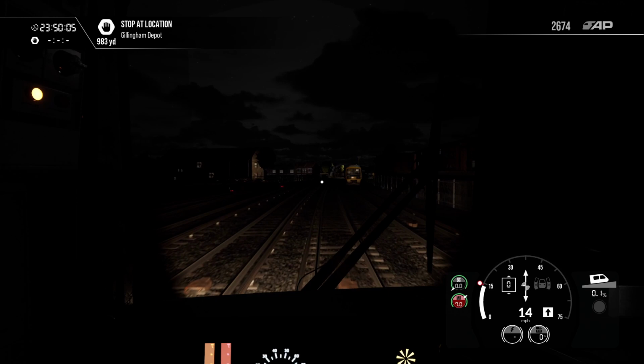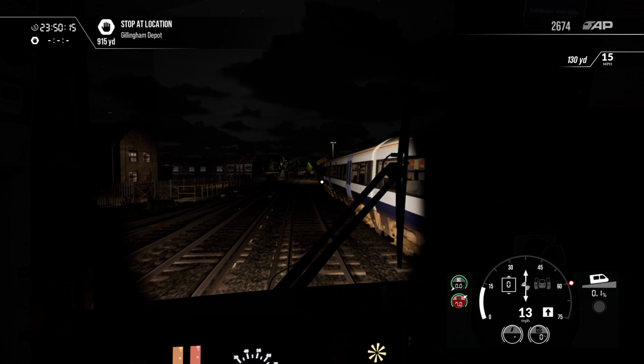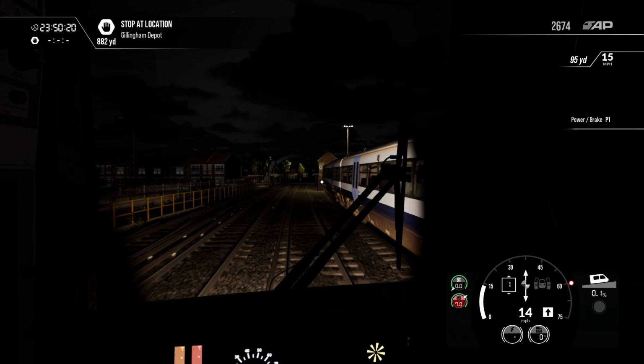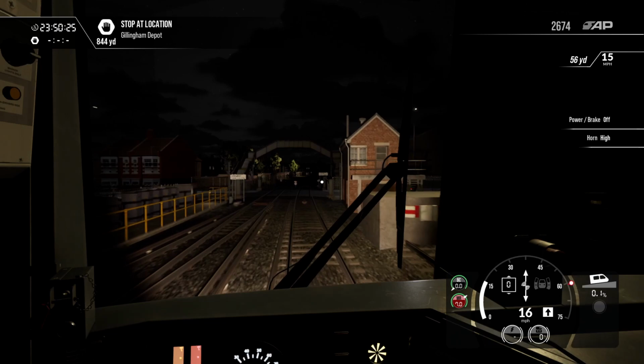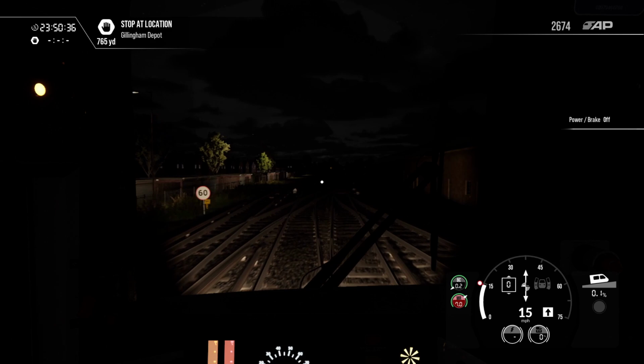Very slow crawl into the depot here. There's one scenario on Boston Sprinter where the whole thing is going around, I believe it's Boston South Station Depot's a loop, and this is 15 miles an hour. Just signal the crossing there. And it's five miles an hour over there in Boston, and it's just ridiculous. It's almost unbearable how slow it is.